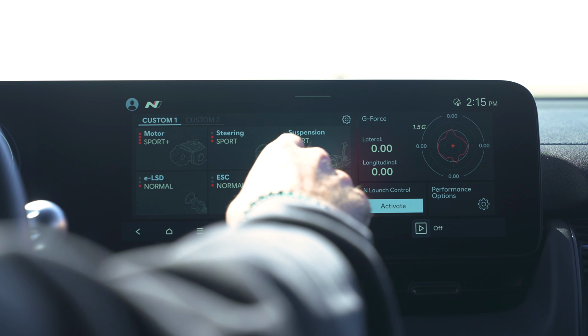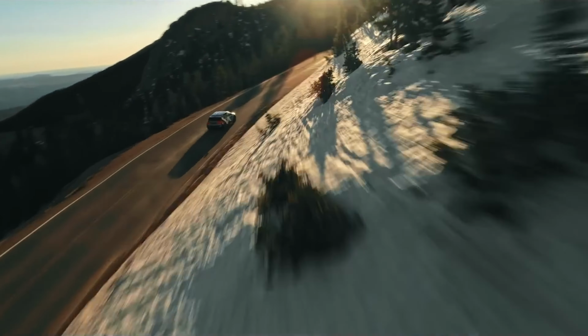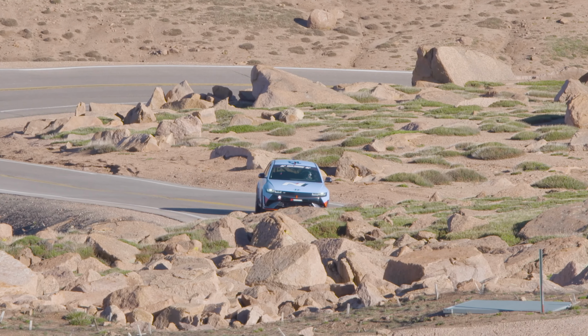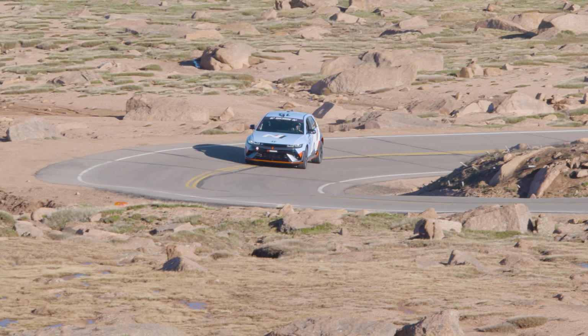Then going on to suspension, I run this in Sport mode. We don't go fully stiff because in a canyon road, you do have a lot of varying surfaces. You have bumps, you have dips. It's not as smooth as a racetrack. So this setting makes the car perform best on these surfaces.